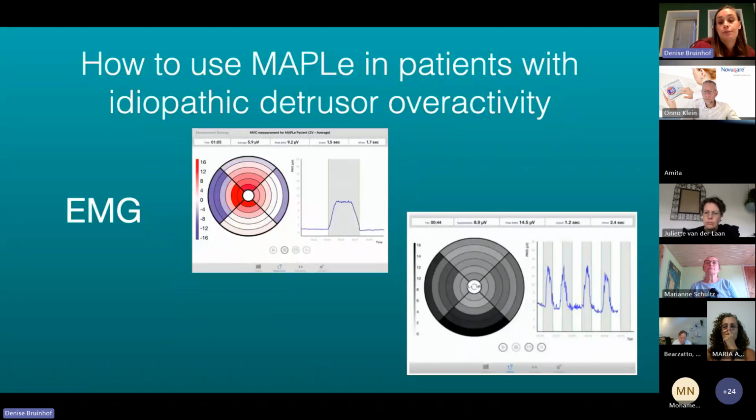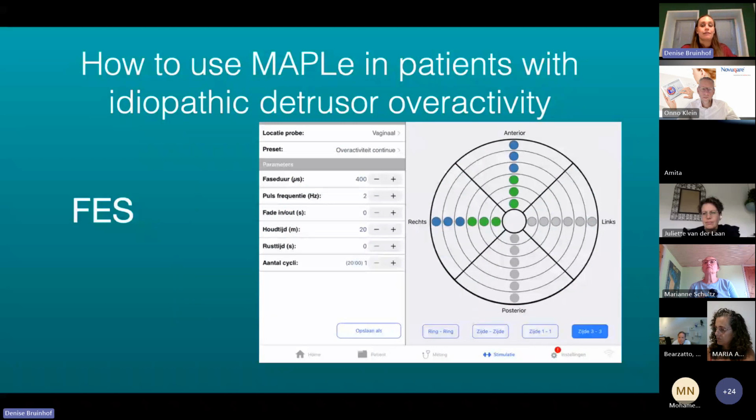So EMG will be for examination and for therapeutic reasons you can use the MAPLE. So then for therapeutic goals, there's also functional electrical stimulation. And here the grid is back as well.